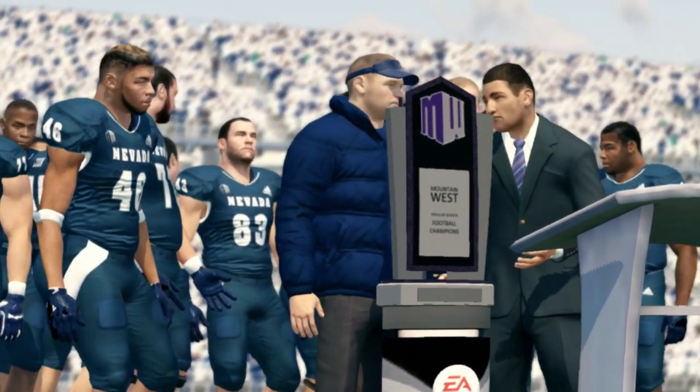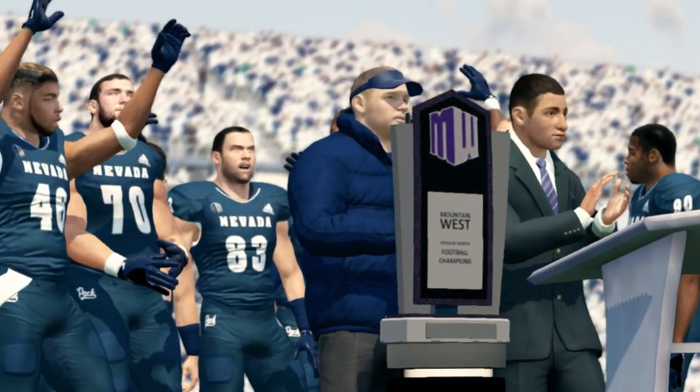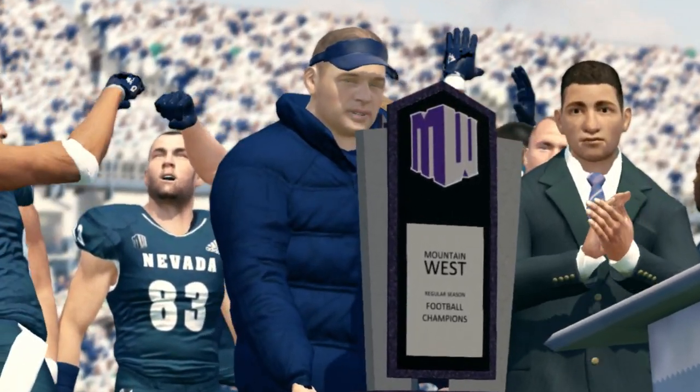In fact, they continue an above-average year, upping their record to 9-4. And for Colorado State, today's loss drops them to 8-5 on the season.